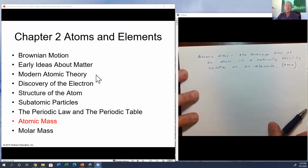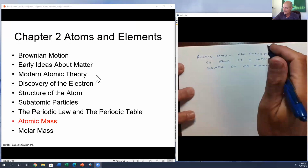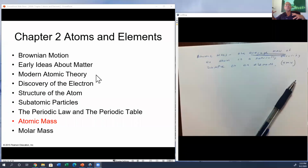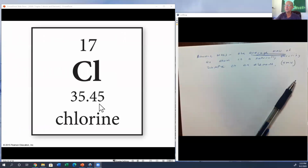So how do we come up with a mass for a carbon atom? Well, we get an average mass, right? We weigh the masses of each isotope by the percentage of that isotope, and that gives us an average mass, right? So this number that you see in the periodic table underneath the symbol for each element is the atomic mass for that element, right? And notice for chlorine, it's 35.45. That means that on average, the chlorine atoms weigh 35.45 AMUs, right? Are there any chlorine atoms that weigh that amount?